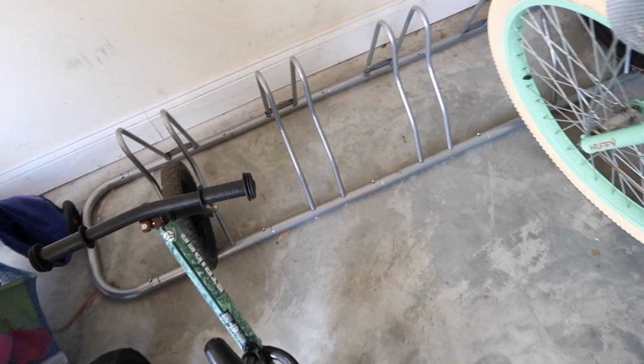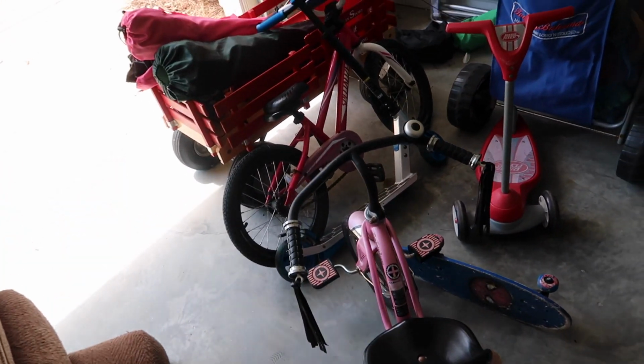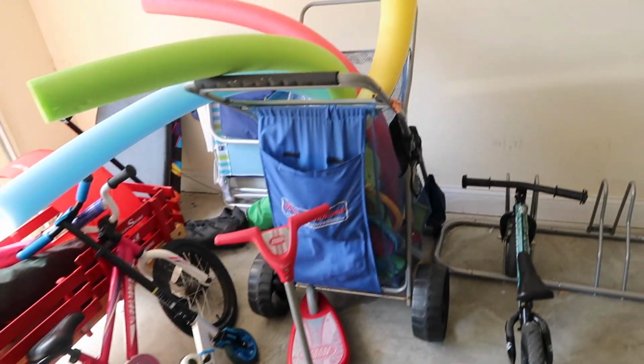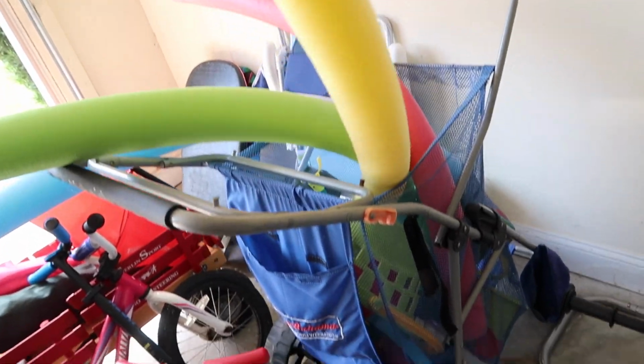And Jane and Jackson's bikes are on the back porch. Then we have extra bikes, which we probably should get rid of, but the kids still use them. Here's our beach cart. It has all of our beach stuff in it. And then we use these at the pool. We don't take these to the beach, but this is our cart.